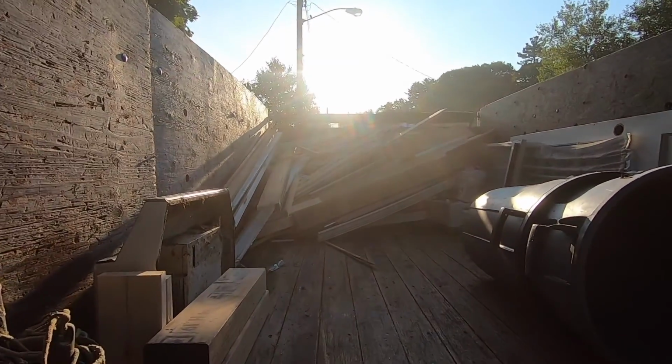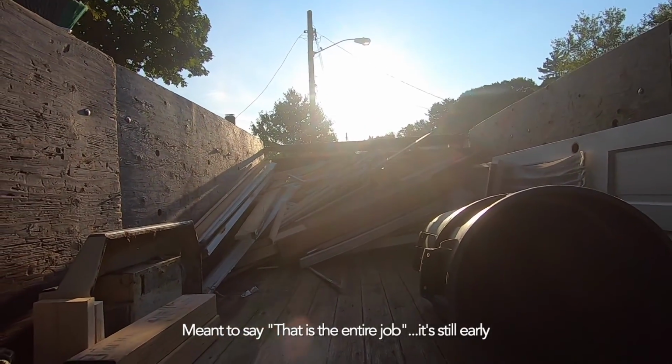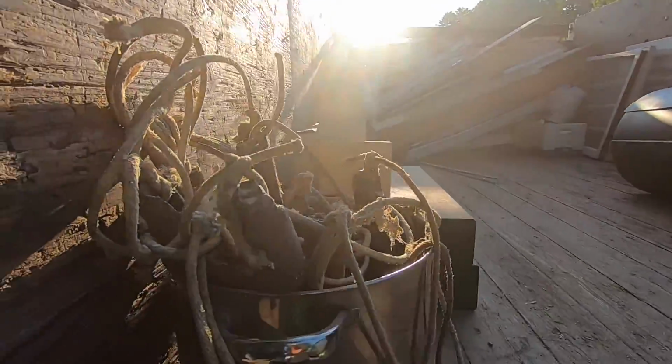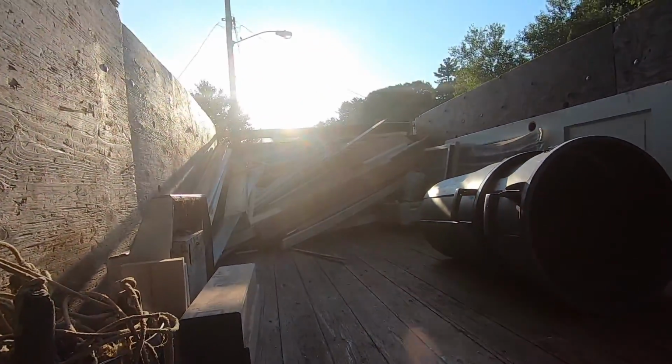Alright guys, that is the full truck. Not a full truck, but I don't know if you can really see it with the sun here. It's like a quarter load of construction debris. And we got these, 15 of these. Used to keep the windows open back in the day. Super heavy. On to the next one.